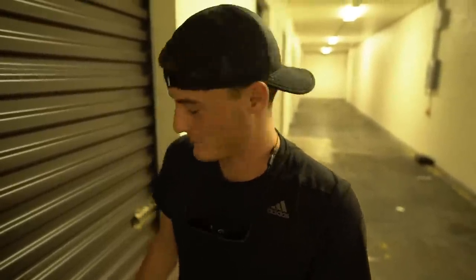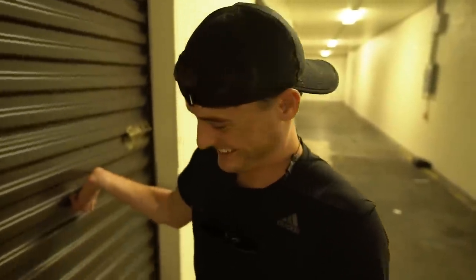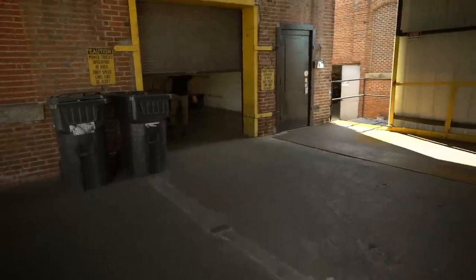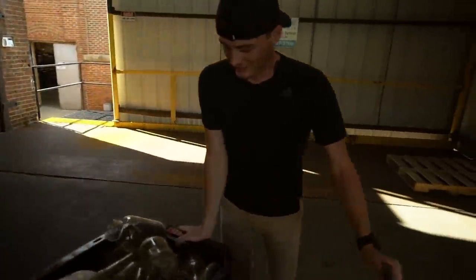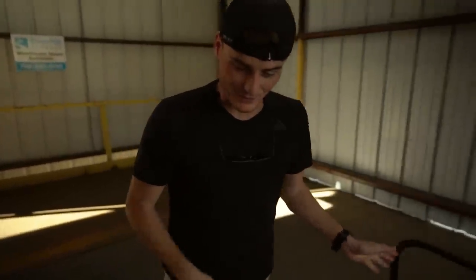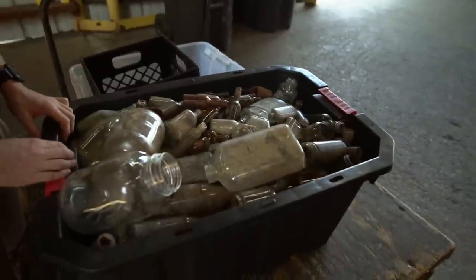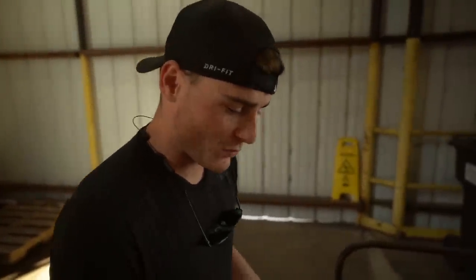I'm at my storage unit right now, and I get comments all the time asking what I do with all the stuff we find. Well, I put it in here. So it looks chaotic, like a mess, but each bottle has a layer of plastic besides the top, so they're all pretty protected. But let's go ahead, lay them out on the concrete, spray them off, and just get them organized a little bit better.